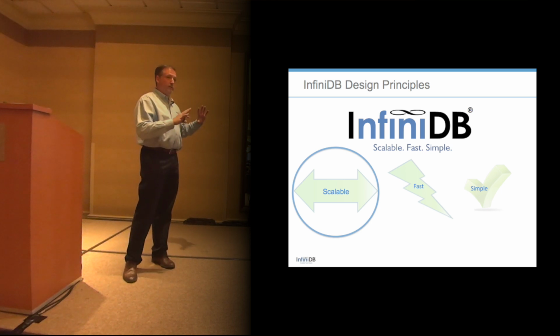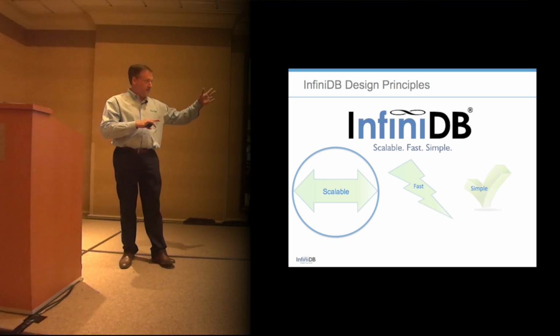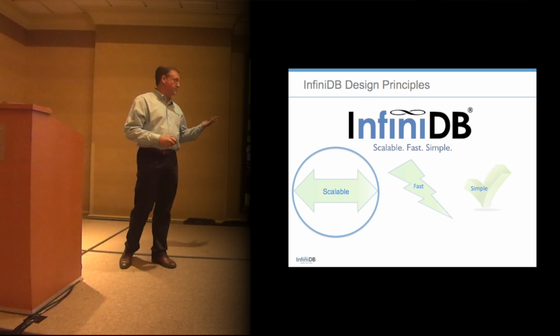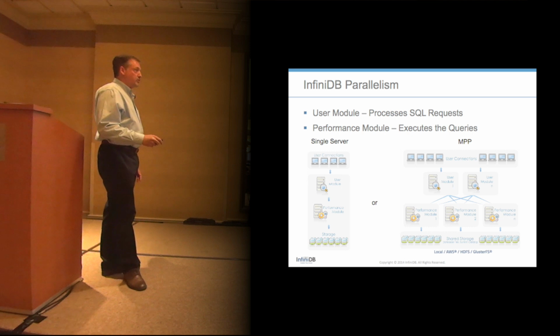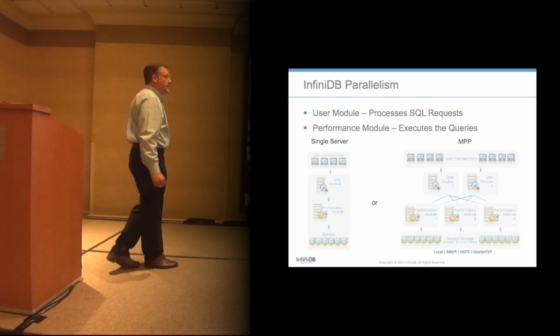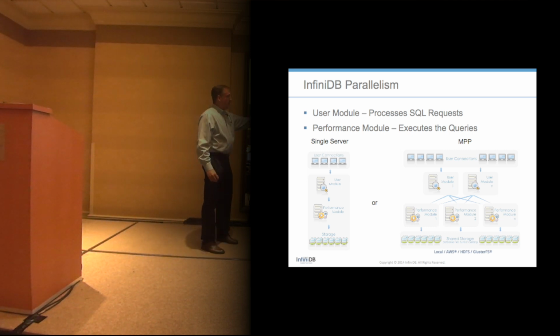And we'll talk about the architecture. We'll kind of talk about it in these pieces a little bit. So we'll talk about the scalability and the parallelism. So this is another picture here of the user modules and performance modules. And effectively, you can have the user module and performance module running on a single server, or you can have them in a distributed architecture.